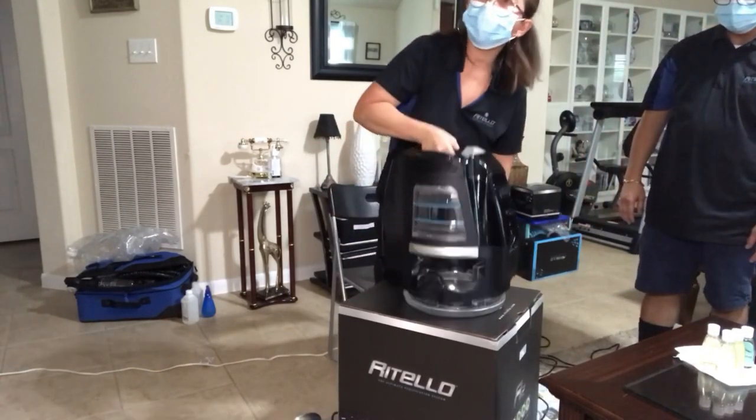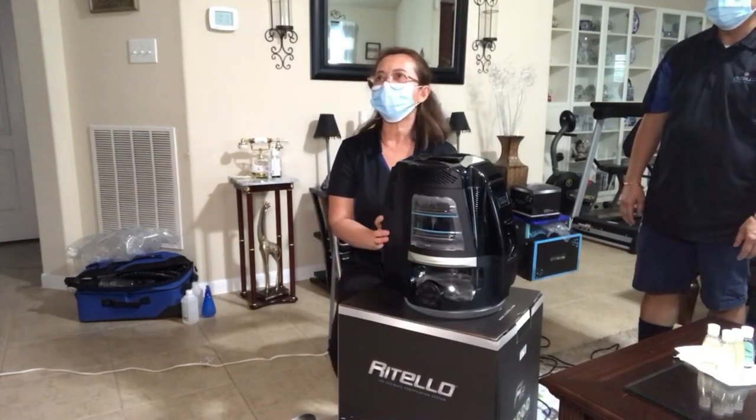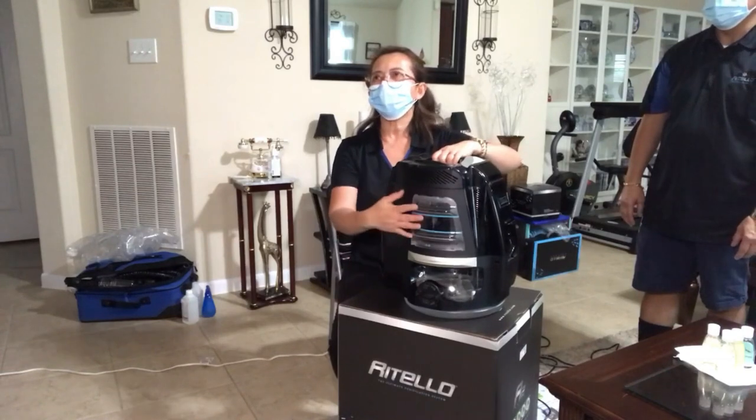The machine is very light. It's lightweight. The material is made from ABS, so it's lightweight and durable. Okay.